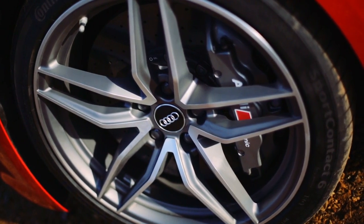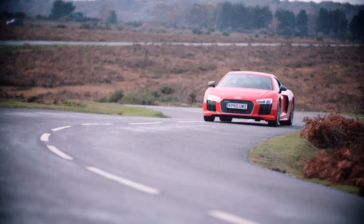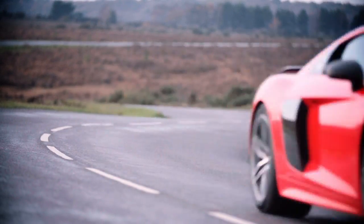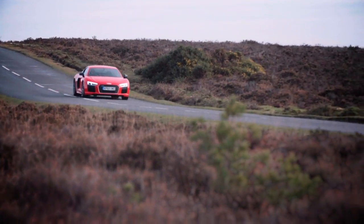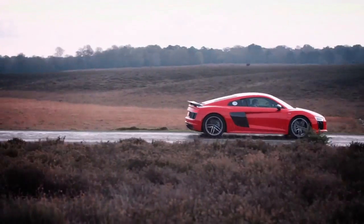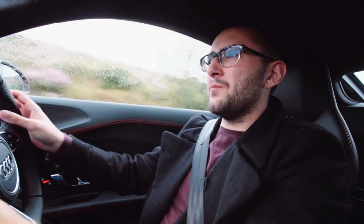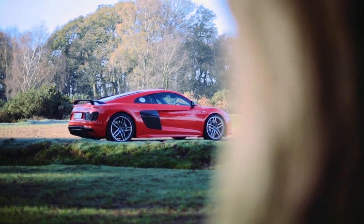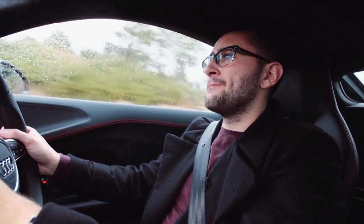Now, I've said a lot that this car shares much with the Huracan, and, well, it does, there's no denying that. However, with the Italian, you feel it's a little bit more delicate. You don't really want to prod it the wrong way for fear something might fall off, but the Audi feels a little bit more solid, a bit less special as a consequence.